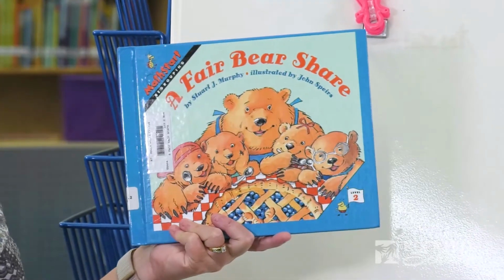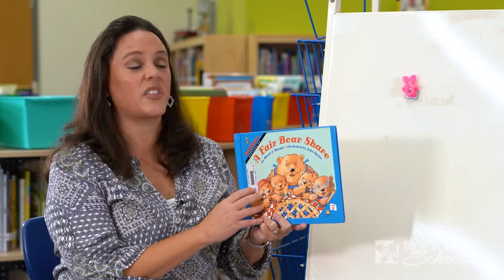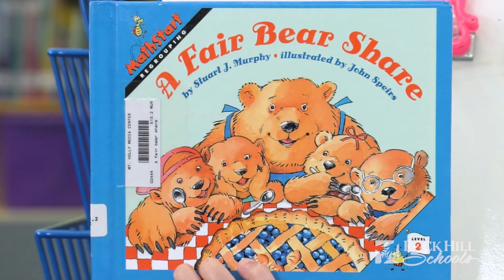Well, today I brought a special book to share with you called A Fair Bear Share. And what I love about this book is it's got some math in it. So we're going to do math and reading together. You'll see when I open this book that some of the pages are covered up. That's because we're going to do the math together. Are you ready? A Fair Bear Share by Stuart J. Murphy.